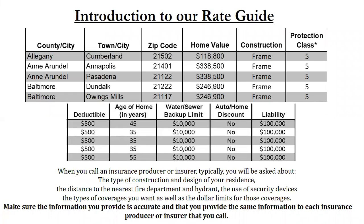The next column, this rate will not include an auto and home discount. And an auto and home discount you often get when you have your auto and homeowners insurance or auto and renters insurance with the same company. And the last column is the liability portion. And so for this scenario, the liability is going to be $100,000.